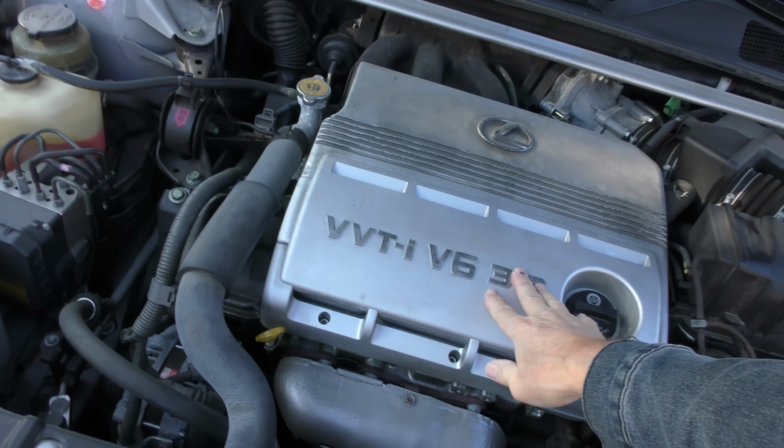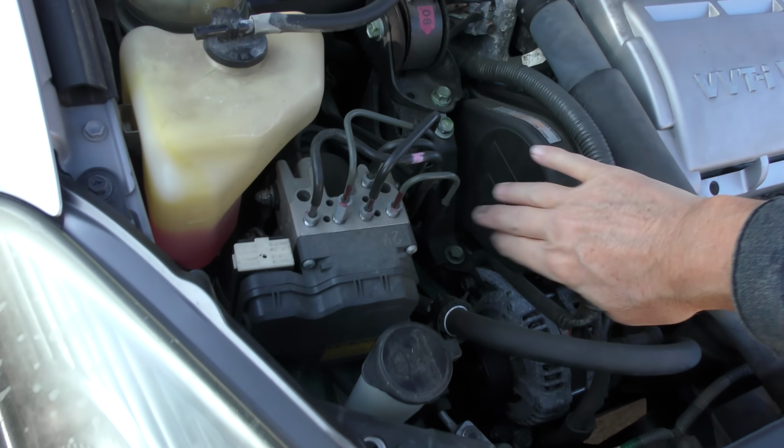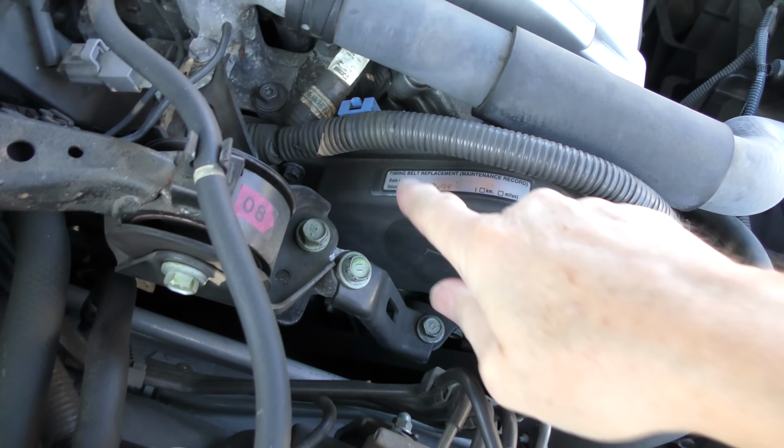Smooth running engine. Just realized this particular engine has one downfall. It is an ES330, so it has a rubber timing belt, unlike just about every Toyota that's ever been made. You can see this one has been changed, and it was changed at 63,000 miles. Not too long ago, it's 75,000 now, so he doesn't have to worry about it.